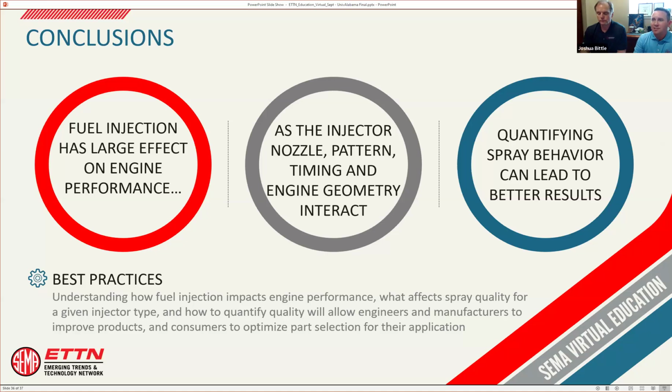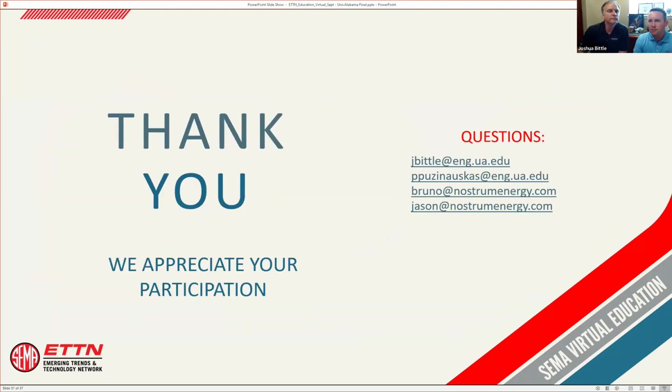And understanding the injector nozzle, the patternation, the timing, and engine geometry interactions are important. And by leveraging these quantifiable measurements of spray behavior, we can hopefully achieve better performance while managing emissions for future engine component design.